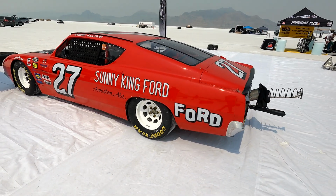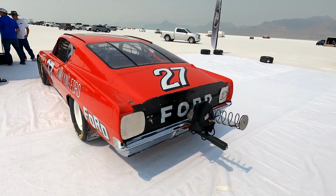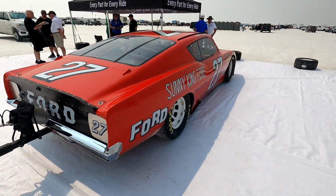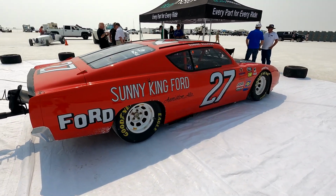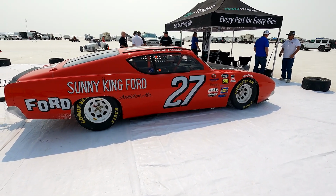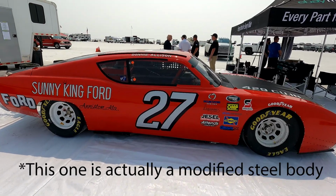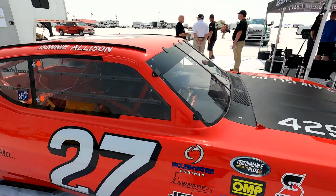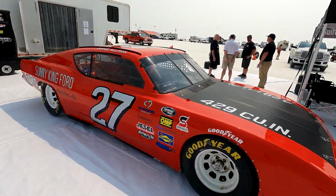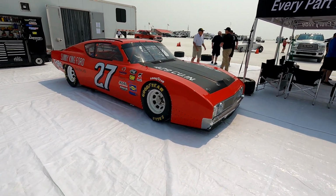This is so cool, guys. So this is like a crossover between NASCAR and land speed racing. These cars were purpose built, this one and the other Charger you might have seen, to commemorate Donnie Allison coming out here and running similar type cars, but composite body, all NASCAR chassis, Roush Yates engine, all modern electronics and internals. Super safe, super versatile, and super fast car. Really bitchin'.